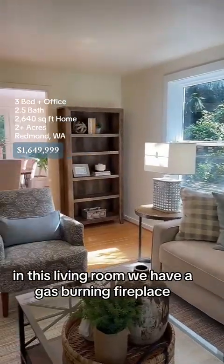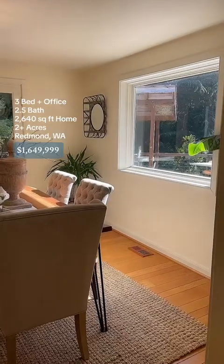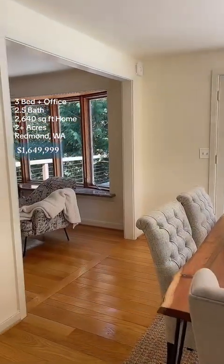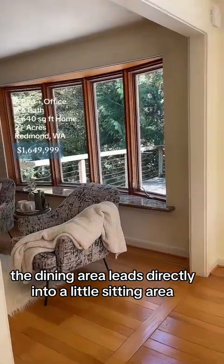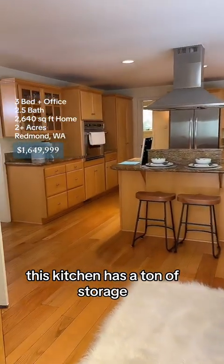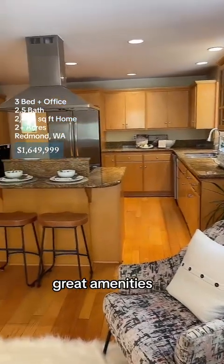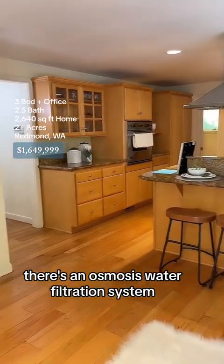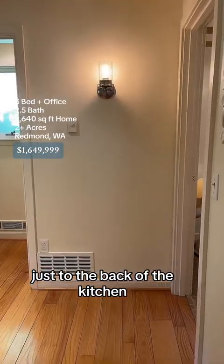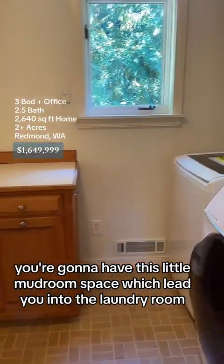In this living room, we have a gas burning fireplace and a nice dining area with French doors that go out to that entertainment-sized deck. The dining area leads directly into a little sitting area just off of the kitchen. This kitchen has a ton of storage, countertop space, great amenities. There's an osmosis water filtration system. And here you have a wood burning fireplace. Just to the back of the kitchen, you're gonna have this little mudroom space which leads you into the laundry room.